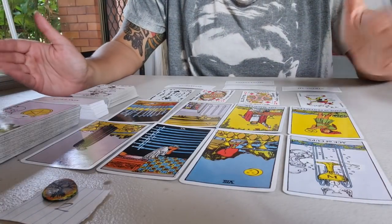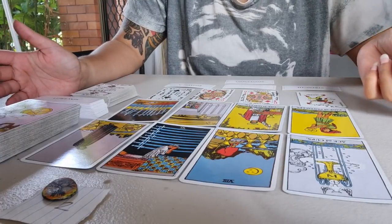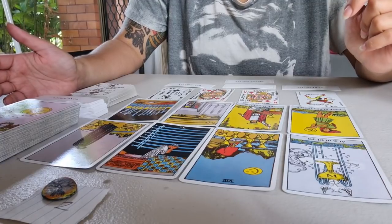Before we get stuck into it, welcome pile 2, and thank you for tuning in to your reading today. The question we are asking Spirit is, what is their sexual fantasy towards you?